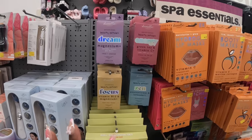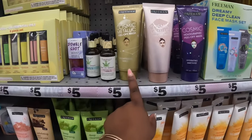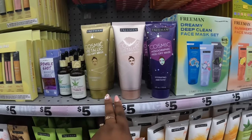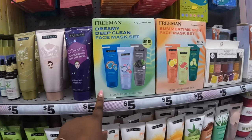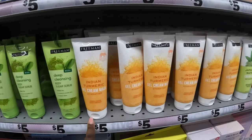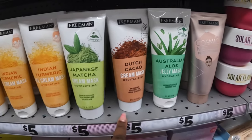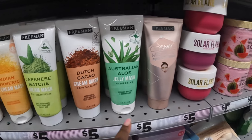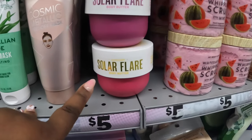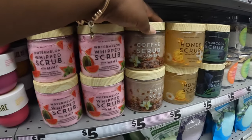All right, so they have the beauty patches. Energy, Dream, Focus, Zen. I want to show you guys these. The Brightening Gold, Soothing Rose Gold, and Hydrating Mist by Freeman. And they have these three packs. Indian Turmeric Gel Mask. Japanese Matcha Cream Mask. Dutch Keiko Cream Mask. And Australian Aloe Jelly Mask. And then they have the Solar Flare Body Butter. And they still have these. The Watermelon Whip Scrub, Coffee, Honey, and Charcoal.